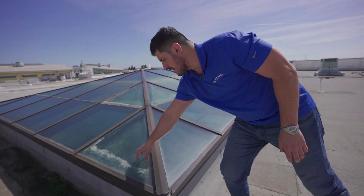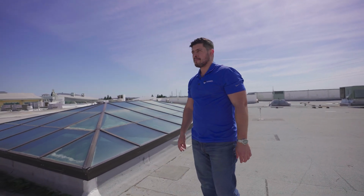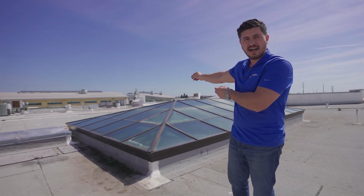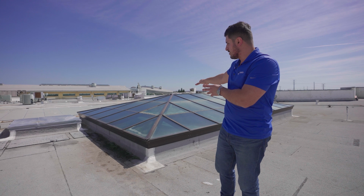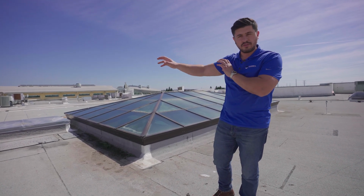Obviously you're seeing the condensation, there could be some issues there, but I don't think that's the only problem. I think they're just having a lot of issues throughout because of all the different leaks we saw inside the building. So when I look at something like this, of course it's hard for me to warranty exactly what's going to stop the leak. Is it coming from the seam? Is it the skylight? Particularly, I don't think so. I think that's a part of the problem, but the roof just needs some love.